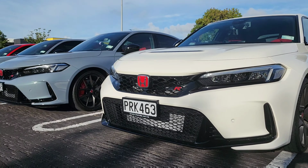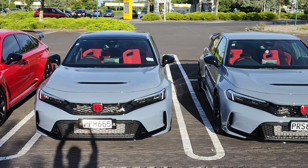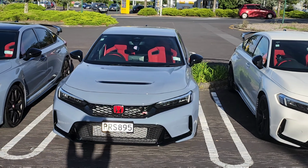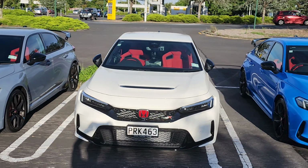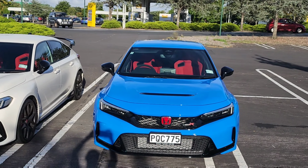So I have just met up with some FL5 owners from Auckland, and we are planning to drive down to Hampton Downs and have a coffee and meet up with some of the other Type R owners. I think most of them will be owners of the FK8. So yeah, that would be fun.